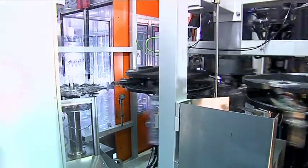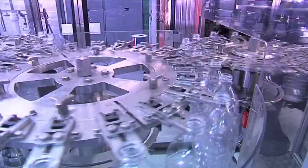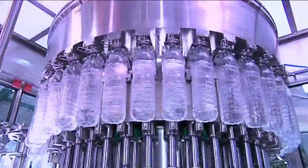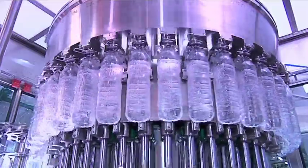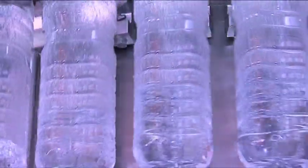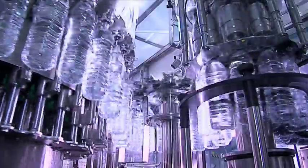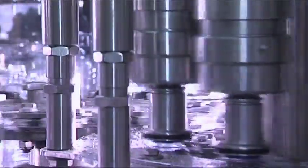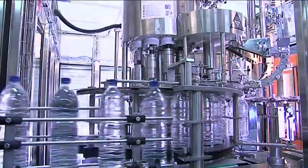The containers are passed in neck handling mode to the isoblock NH filler. The monoblock synchronization concept creates some crucial advantages. A simplified layout, since no conveyors are required between the blow molder and the filler. More water and energy savings. Plus, reduced changeover times and maintenance work.